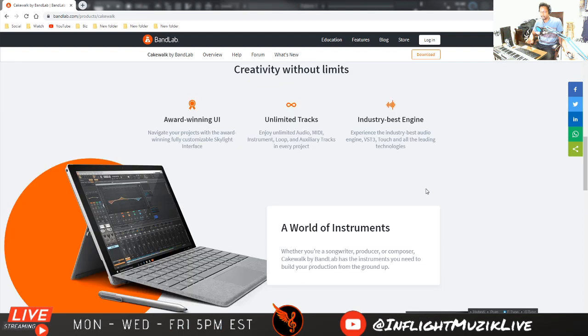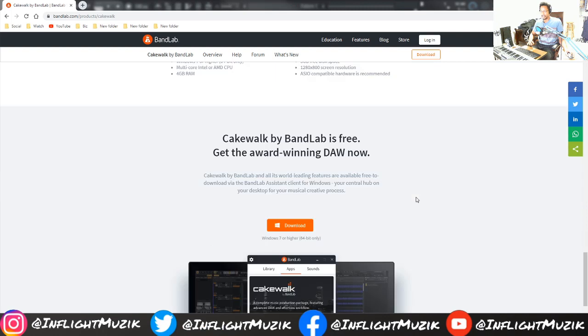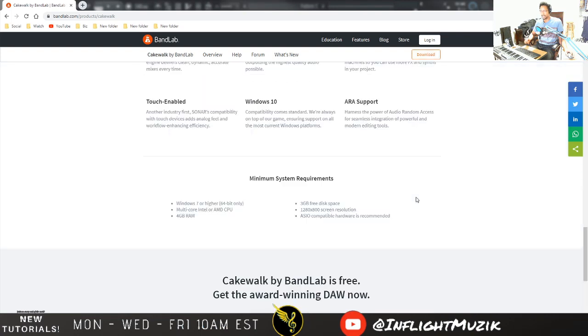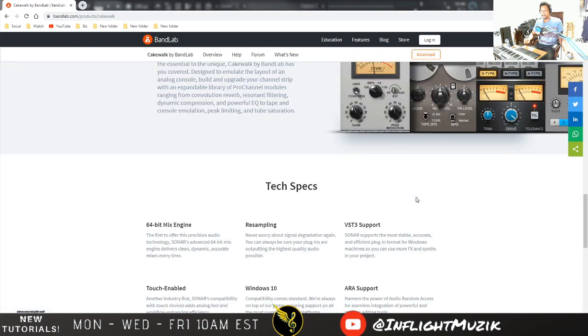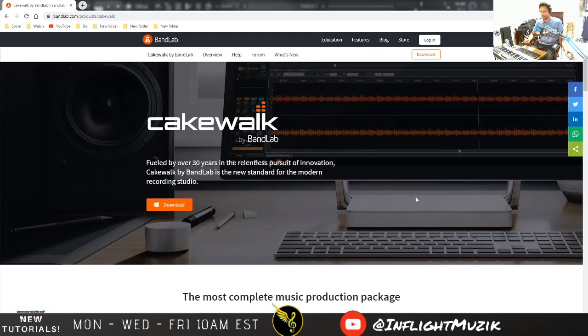Not to mention the effects that come with it. So I've downloaded it just for the effects, and I've added those effects into FL Studio. One of them being TH3, which is an incredible guitar plugin. I'll leave a link down below to that video so that you guys can check that out. But you'll instantly hear how much better your guitars can sound just using TH3, the Cakewalk version.